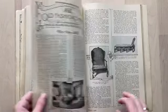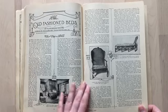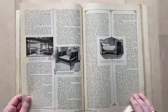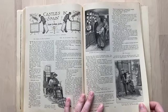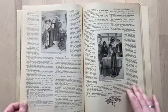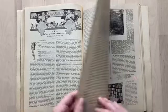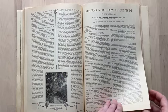Palm Beach, Florida. Old-fashioned beds. I always find it very interesting when it's like old-fashioned, but you know, it's been more than 100 years old for us. Oh wow, look at that. Not as big into furniture. Gotta say, it's not really my thing, but some people love old furniture. Another story. Another story. So many words.